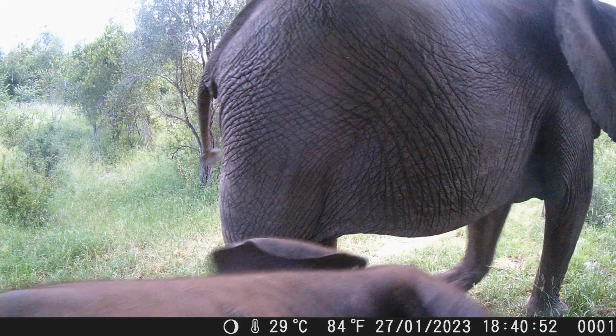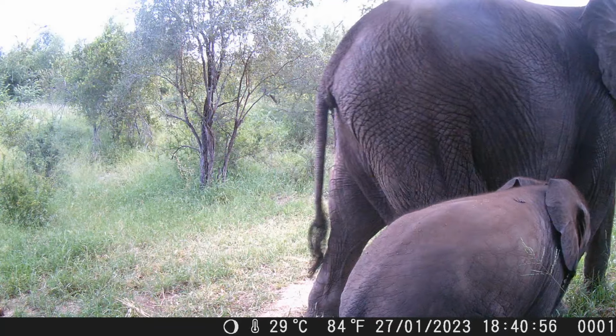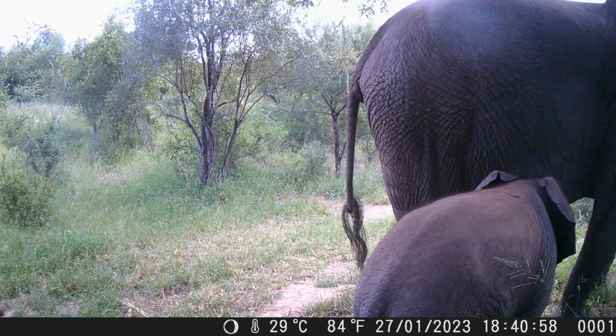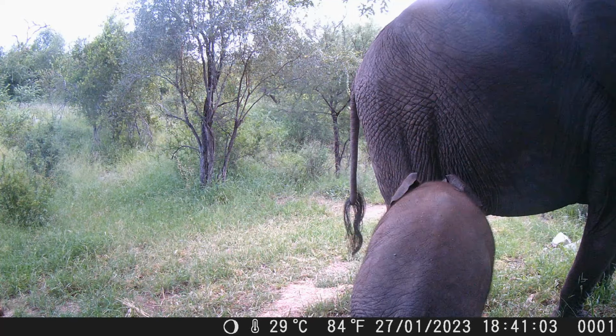The only animals that came past the trail camera since Thursday. We had been cutting the grass along the roads, but the rest of the grass is so thick and the bush is so thick that the animals aren't all that interested in coming down here.